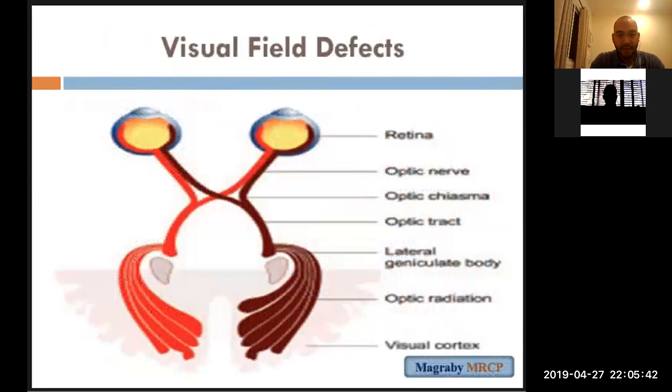Regarding the visual field, just a simple diagram. We have one eye and the other eye, right eye and left eye. In the retina, this is the nasal part and this is the temporal part. For the visual field, the temporal part of the retina is responsible for vision of the nasal field, and vice versa: the nasal part of the retina is responsible for vision of the temporal field. Also in the other eye, the retinal cells in the temporal part are responsible for the vision of the nasal field, and the retinal cells in the nasal part are responsible for the vision of the temporal field.